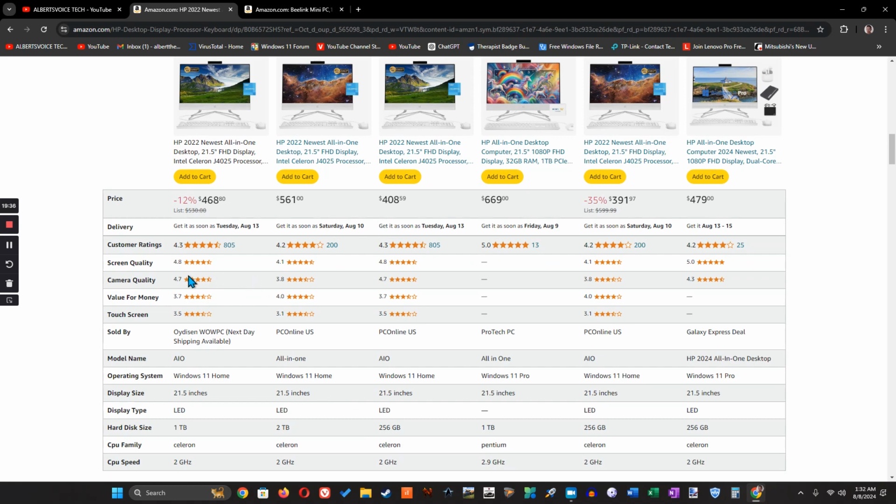Screen quality, yep. Camera quality, yep. Value for your money, 3.7. No, it ain't value for your money. You might as well get a little cube, because the cube does more. You just have to get, and you get a better processor.